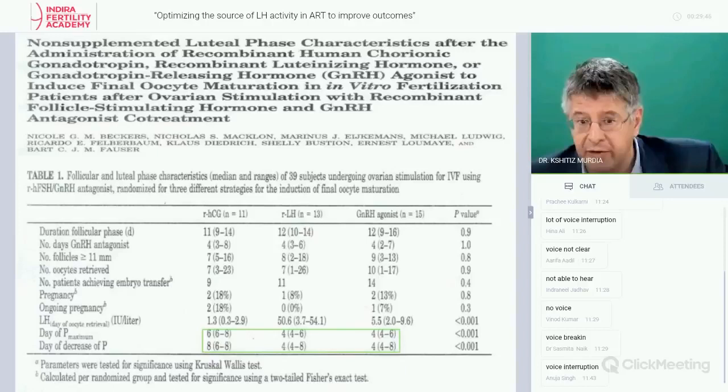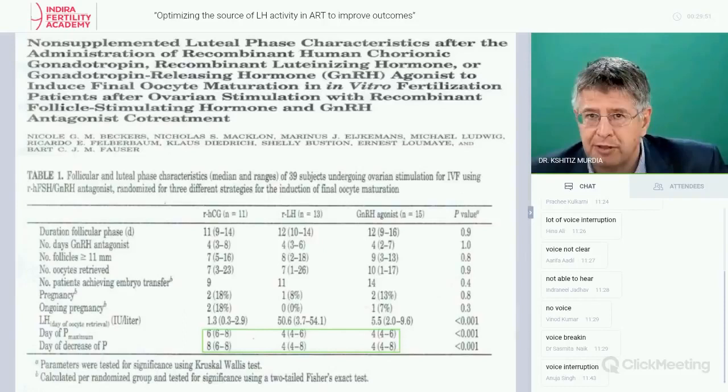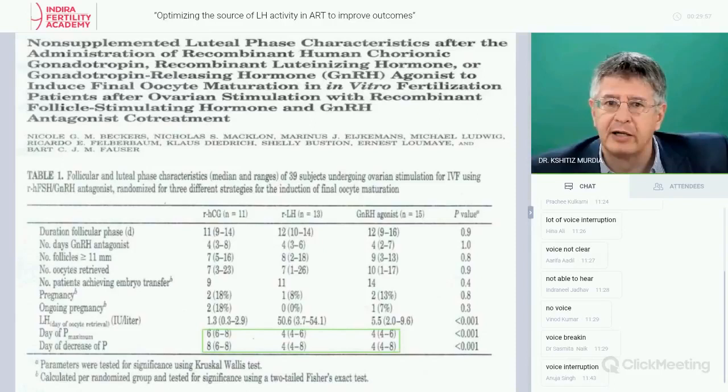Why was it very poor? Because these patients didn't get any luteal support. I think after this article, it became quite clear that also in an antagonist cycle, you need luteal support, otherwise your pregnancy rates are going to be very, very poor.